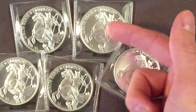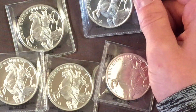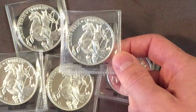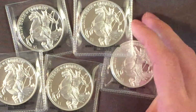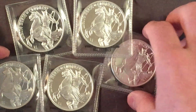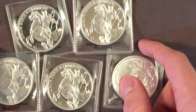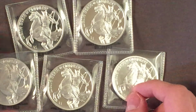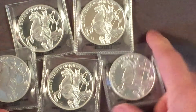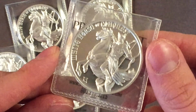The reason I like these is because this is only going to be a 4-part series. So there's only 4 horsemen. And then there will be a bar that comes out. It's like a 10-ounce bar that will have them all hanging out with each other. And so I think that's pretty cool. So I'll end up getting that too, but maybe just for me and not for collecting or resale. But yeah, I picked up 5 of these and I'll give you a good look at them.